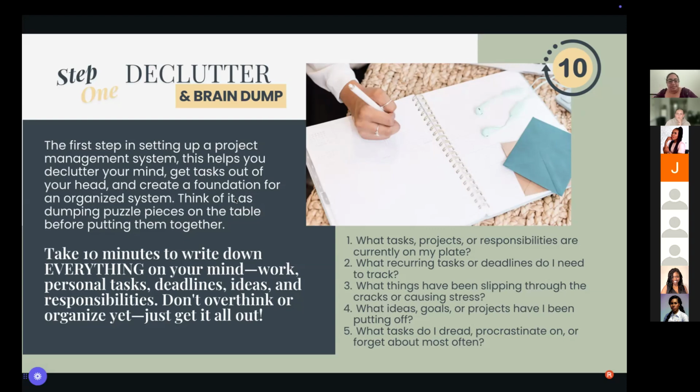Some of the questions you want to ask as you're doing this are: what tasks, projects or responsibilities are you currently responsible for? What recurring tasks or deadlines do you need to track, or you're not really tracking and you want to make sure that you're tracking? And then what things have you seen slip through the cracks or cause extra stress on you? If there are certain deliverables or projects that have been your extra stressor lately, put those down. What have you been putting off or haven't been able to get to? There are a lot of projects that, if they're not in your project management system staring you in the face, you are able to just keep pushing off.